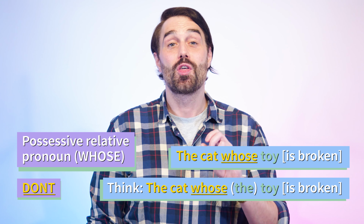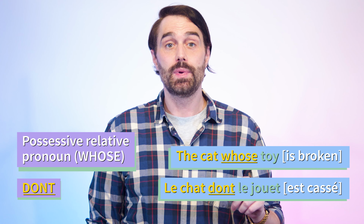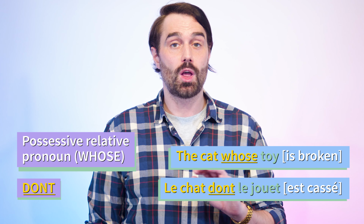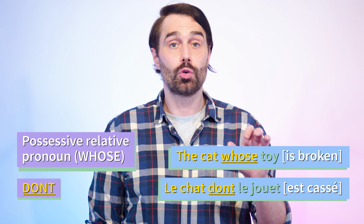Let's start with the easy one. If the object possessed, the toy, is the subject of the second clause, which it is in our first example, it will come right after, just like in English. So our example, the cat whose toy is broken, will be le chat dont le jouet est cassé. Nothing fancy here. Just replace whose by dont and move on.